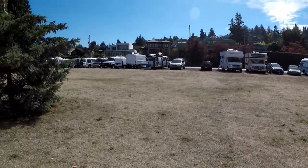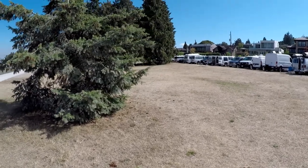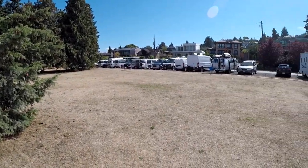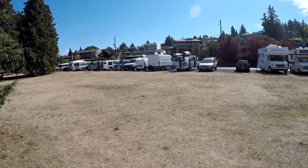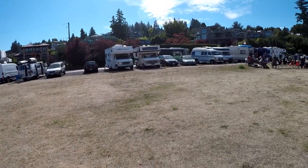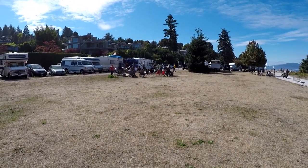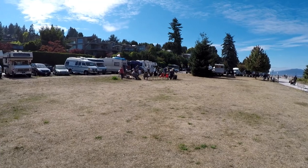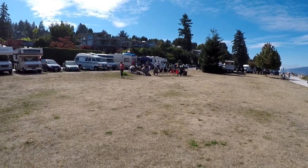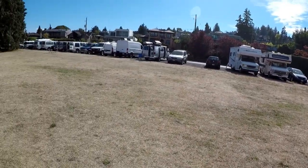So let's take a look at all these vans that are here. My truck camper is behind the trees there. And there is the main gathering. And there are a couple of other smaller gatherings just because of parking. You could not get close enough down here to group together.